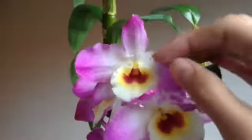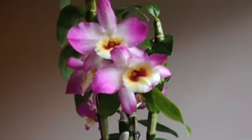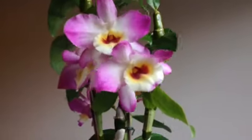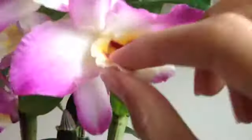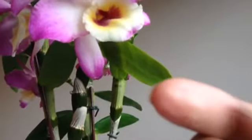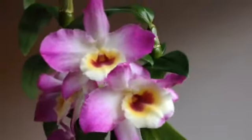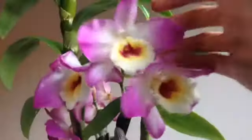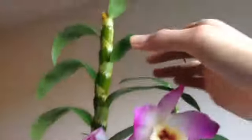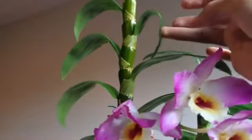I can also say it does have a fragrance. It smells like honey when you're around it, and also I noticed the lip, when you touch it, it's kind of oily. So that's interesting. And I'm guessing it's a Dendrobium nobile because of the shape of the blooms and the fat canes and also the flexible leaves.